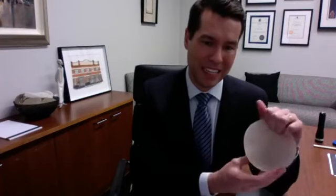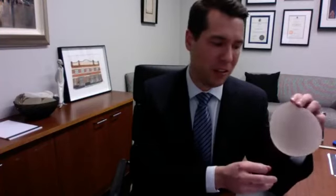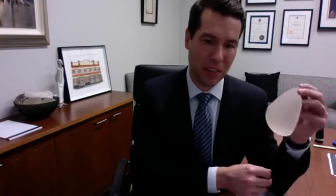shaped implants, is because we're trying to get a soft tissue implant interface that means that it doesn't rotate. And a lot of you would know that if you have a teardrop shaped implant and it moves, it can change the shape of your breast.